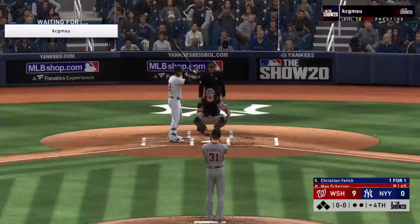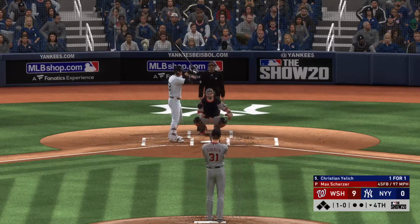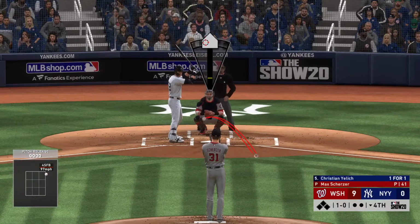Ready to go in the bottom of the 4th. And that'll bring forth the veteran outfielder, Christian Yelich. The right fielder, Christian. And he'll look at a fastball that doesn't miss by a whole lot. It's 1-0.